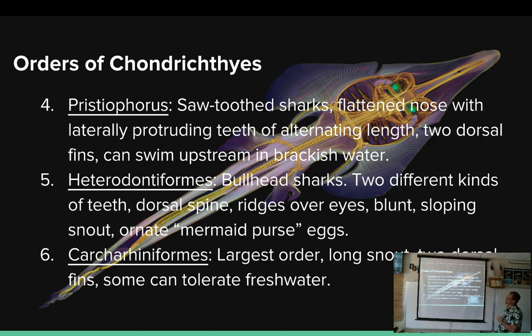The heterodontiforms. Hetero means different. Donta means teeth. These have different kinds of teeth. Heterodontiforms are called bullhead sharks. And some of them are really small. Of all of the sharks I've ever seen scuba diving, over 300 scuba dives in my log, I've seen sharks a bunch of times. I've only been bit by a shark once, and it was one of these guys. And it was really funny because he was like 18 inches long. So it's always like the short dude that has the bad attitude and always wants to pick fights with people, right? It's kind of the same way with these guys.